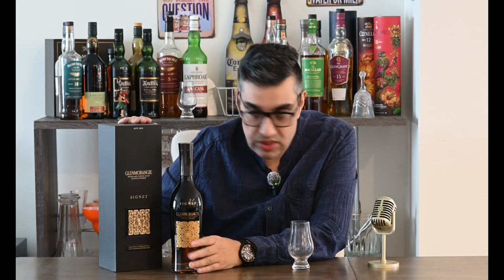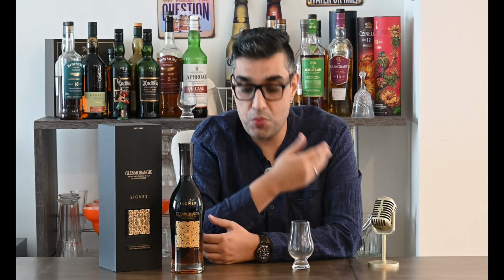Right, let's talk about the ratings. First things first, let's talk about the appearance of this whiskey. Now remember, we're taking into account that this comes packaged in an exquisite box in a beautiful bottle. And of course, the overall look of the whiskey when you pour it out in the glass.